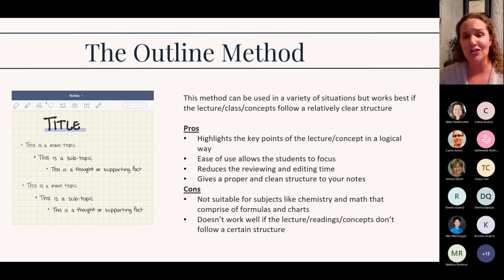So there's lots of advantages to this. You can do it on paper, you can do it digitally. The advantage is that it highlights the information nice and clear. It allows you to focus. Well, that's the act of note taking, it's encouraging you to focus. Because it's in a nice organized fashion, it's easier to edit in and out. And it's just nice and clear.